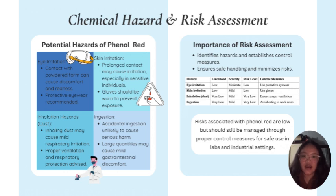Most of these risks are low in both likelihood and severity, but following control measures can minimize them and ensure safe handling. So, wear protective eyewear to prevent dust from irritating your eyes. Use gloves to protect skin, especially if you have allergies or sensitive skin. Ensure proper ventilation when handling phenol red powder to avoid inhaling dust. And lastly, avoid eating or drinking in the work area where phenol red is handled to prevent accidental ingestion.